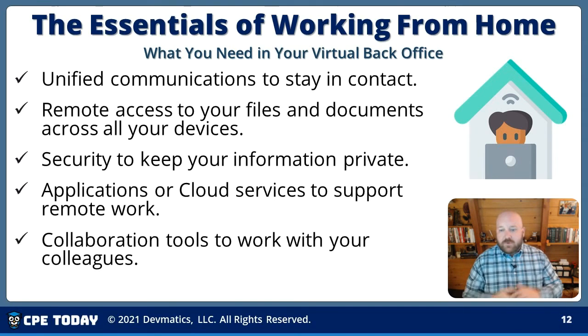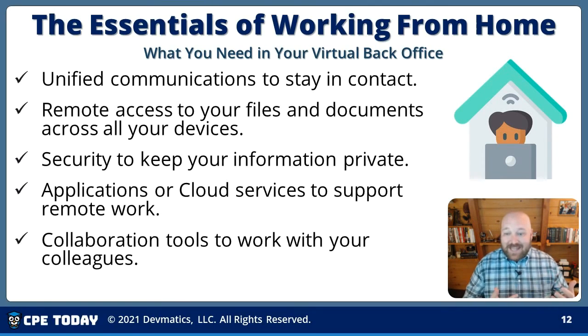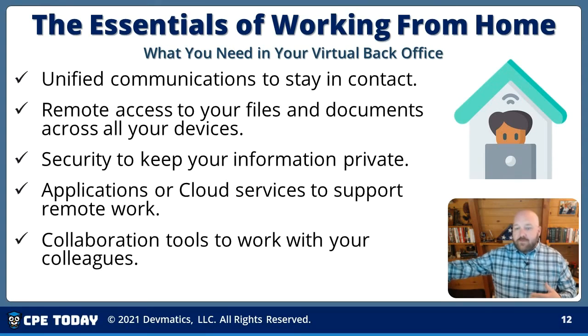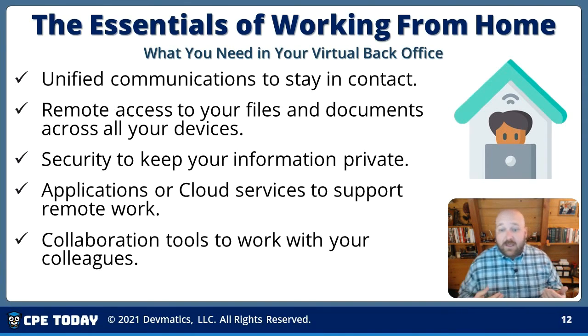You're going to want, for example, some sort of unified communication system to allow you to stay in contact. My personal recommendation would be Microsoft Teams. If you're not a Microsoft company, another company to check out would be Slack. Allows for great instant messaging, telecommunications, video conferencing. It's wonderful. You're going to need some remote access, either through something like a VPN or preferably a cloud hosting company where you can get access to your data.